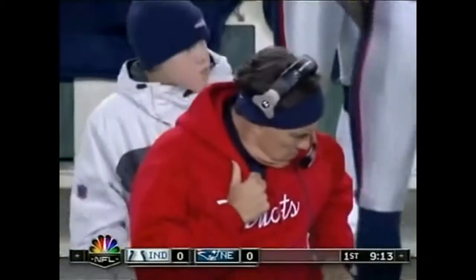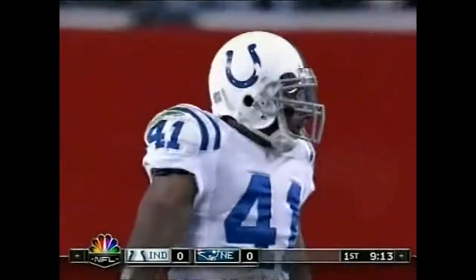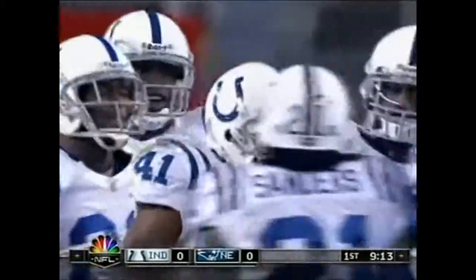So Bethea, in a situation where you almost never see the defensive back come out of the end zone that deep in the end zone, but he does, and he gives Indy the ball at the 31-yard line when we come back.